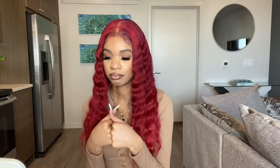Look at my lips. Look at them. My favorite lip gloss, my favorite lip combo of all time. I literally always have this on. So beautiful.